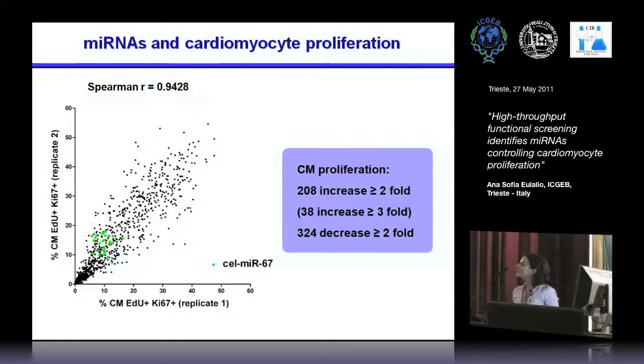And then what you can immediately see is that we have a large number of microRNAs which increase cardiomyocyte proliferation more than twofold. These are about 200 different microRNAs. And we have about 40 microRNAs which increase proliferation more than threefold. We also have a large number of microRNAs which decrease proliferation. These are about 300 microRNAs, which are these ones here.